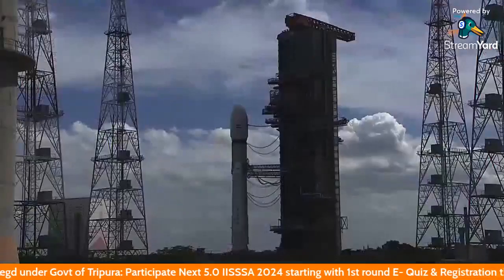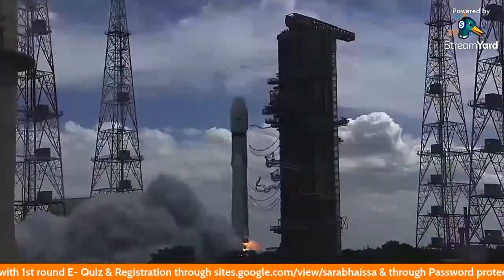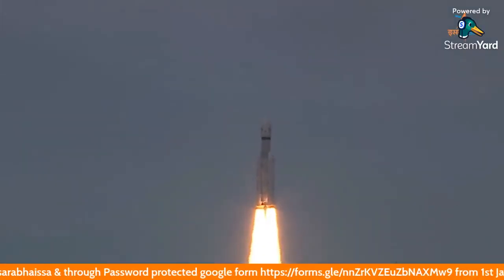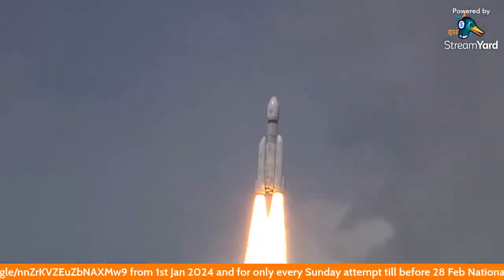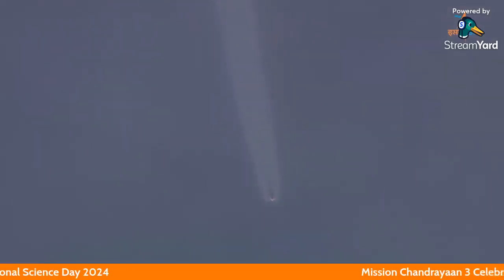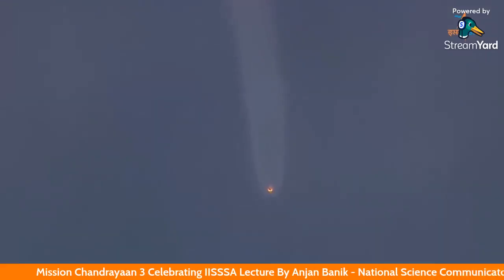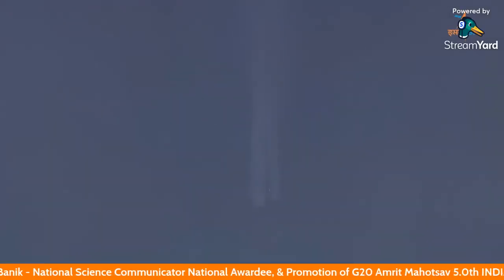Nine, 8, 7, 6, 5, 4, 3, 2, 1, 0. Plus 5 seconds. Lift off normal. P1 tracking. R2 tracking. P2 tracking. Stage performance normal. P4 tracking. L1 turn stage ignited. Plus 2 minutes. L1 turn stage performance normal. Stages are separated. Closed loop guidance initiated.